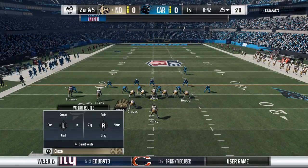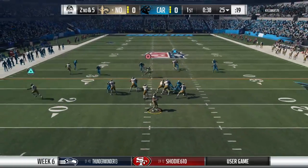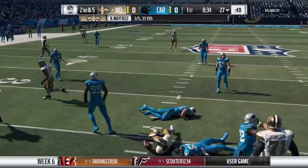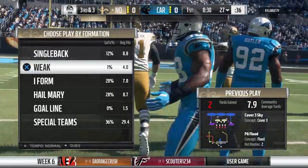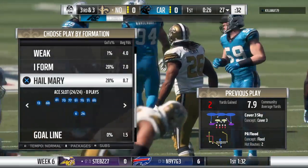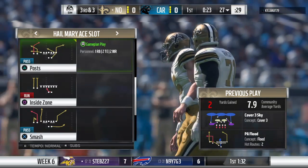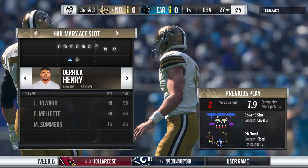Let's go. He'll look to throw. He dumps it off for Henry. And they'll bring him down at the 27-yard line. It'll be a 2-yard gain, and it'll be third down. I know most of the time when the ball's in the air, you're thinking wide receiver, tight end, but running backs, they can be a big part of any passing offense nowadays.